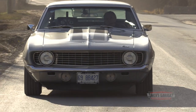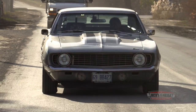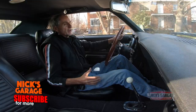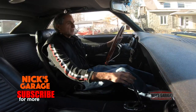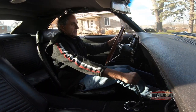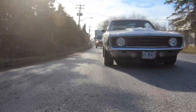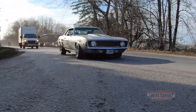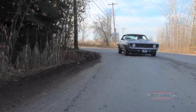I can see why a lot of people were buying these cars back in the day. It's just awesome driving these cars. You drive new cars today, but this, to me, is still beautiful. It's a joy ride, you can call it what you wish. In my era, we grew up with these cars, like many of you viewers have. And what more can you ask for? This is awesome.